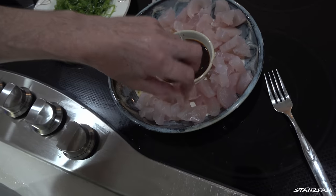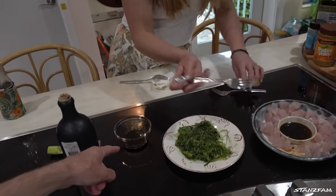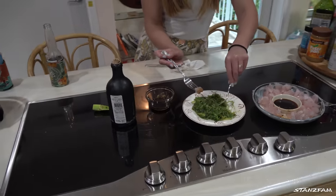All right, very good. There's seaweed salad, there's soy, and if you like wasabi, that one's got wasabi in it. Can I use this one to give a little? Of course, yeah. Put it on there. A little dippy on there.